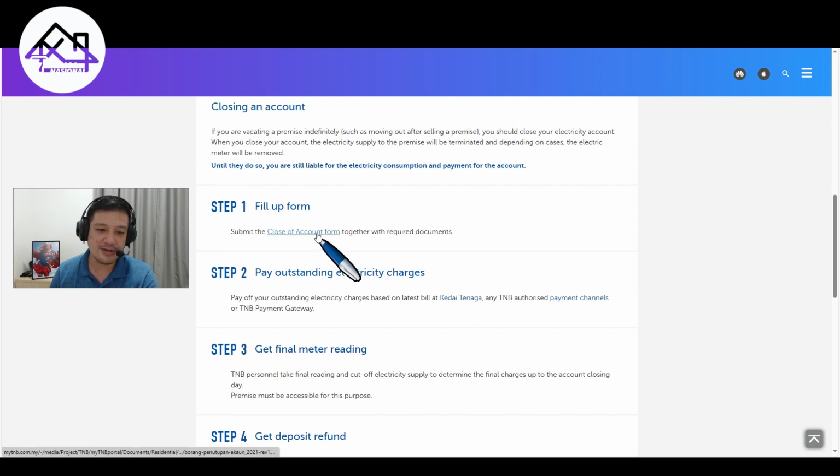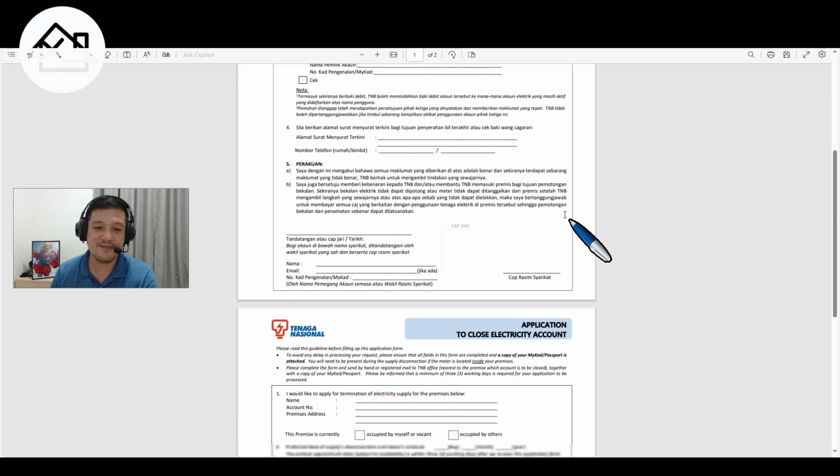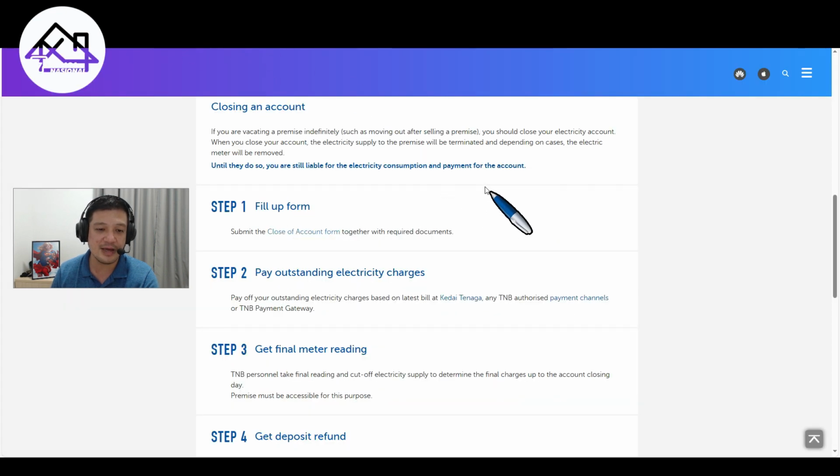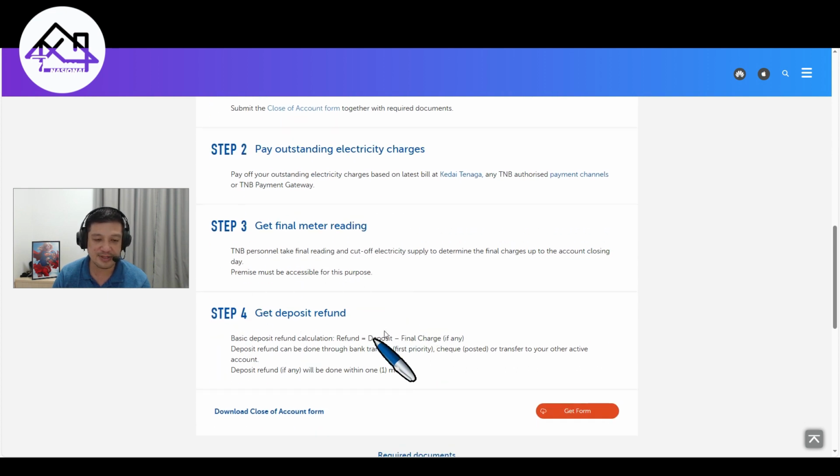So you need to submit the account closing form. Just download the account closing form, fill it in, and bring it to the nearest Kedai Tenaga. Pay any outstanding bills at any Kedai Tenaga, or online payment also works, through the TNB gateway. Then you need to get your final meter reading and the deposit refund. The deposit refund will be deducted from your final charge, and the balance goes back into your account of choosing.